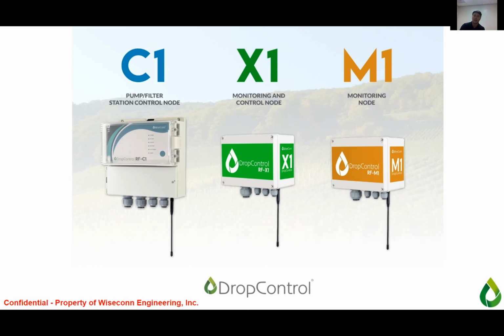It's a controller and a data logger. And then we have the M1. The M1 is going to be a little more economical. It is a data logger only, so it does not have any controllable capabilities, but it'll read any sensor in the field.